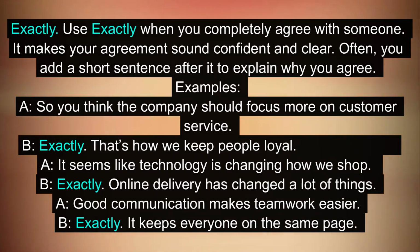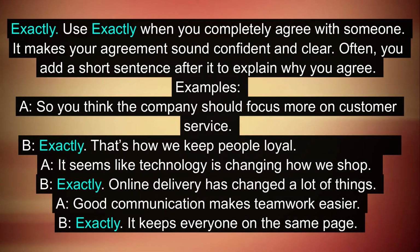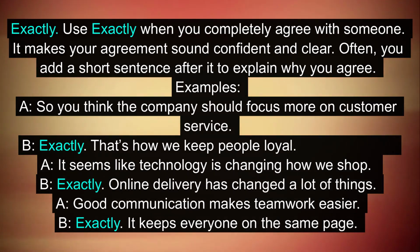Exactly. Use exactly when you completely agree with someone. It makes your agreement sound confident and clear. Often you add a short sentence after it to explain why you agree. Examples. A: So you think the company should focus more on customer service? B: Exactly. That's how we keep people loyal.